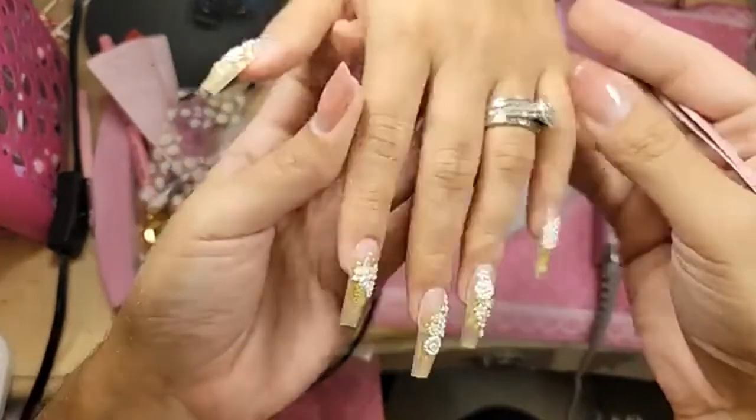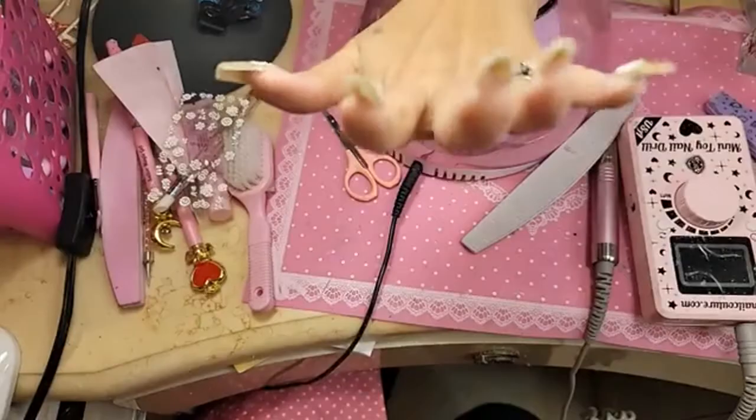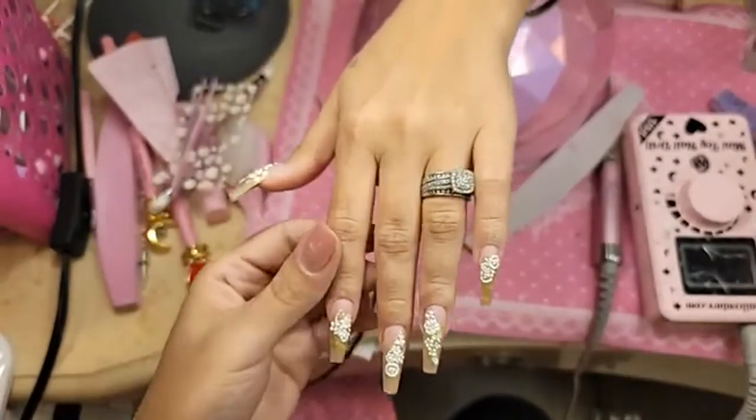So pretty. Should we add more? Is that enough? No, it's beautiful. You like it? Yeah. Me too. It's really pretty. More, it's just gonna take away the gold. It'll cover up the gold.